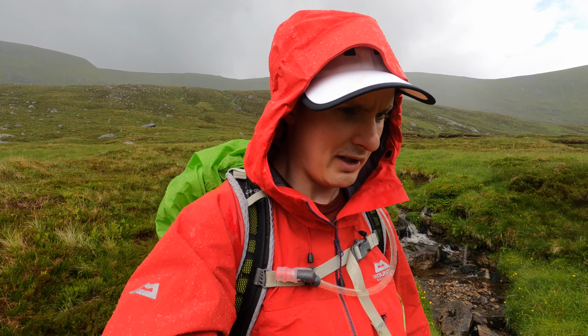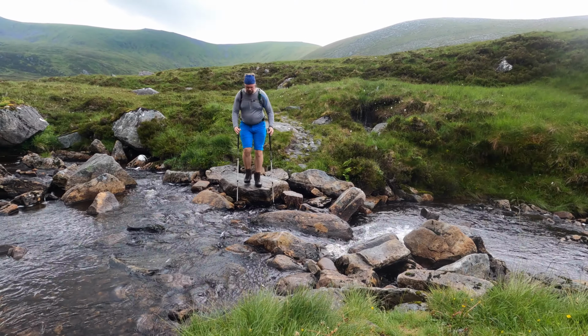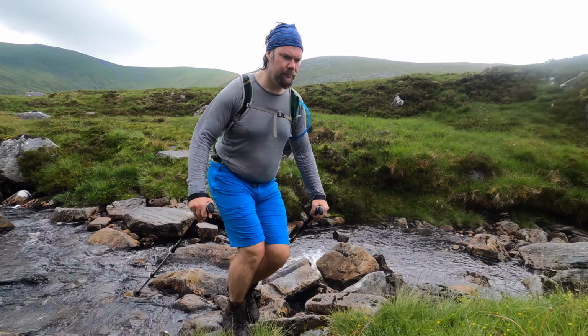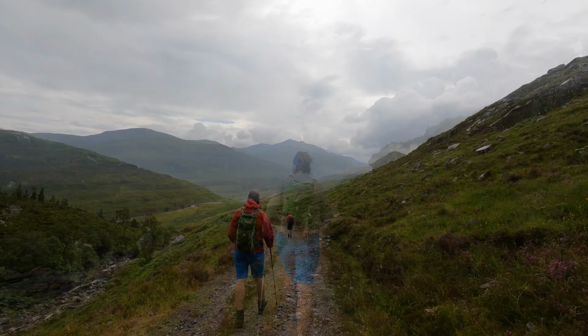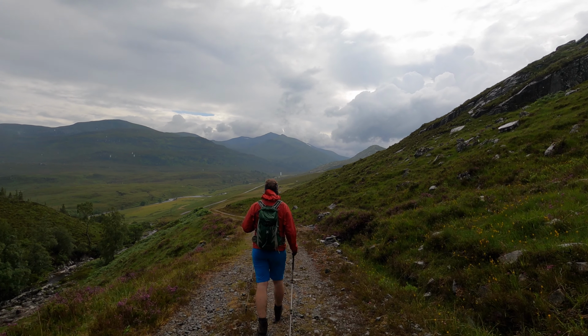It seems to be getting a bit lighter now, perhaps, so as I say, we need to get down to the road, and then we've got probably about an hour to walk along the road itself. So by the time we've done all that, hopefully it's gone off again. The rain showers never seem to stay on for particularly long, so hopefully this one will be like that as well.